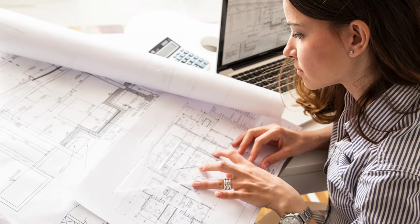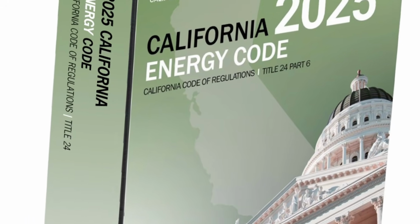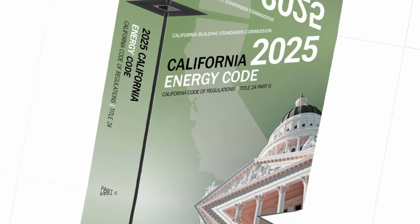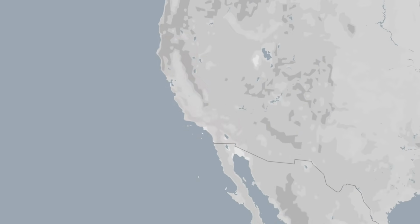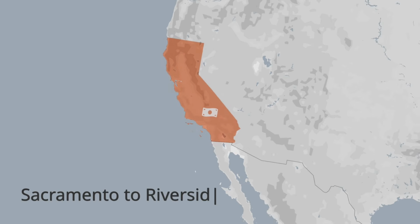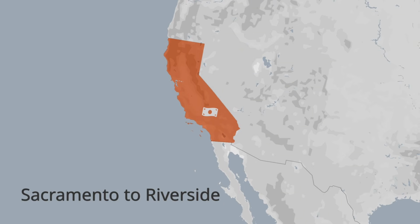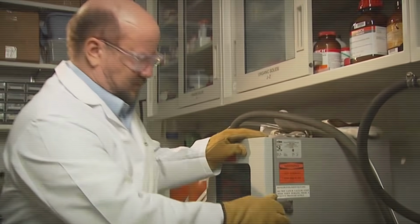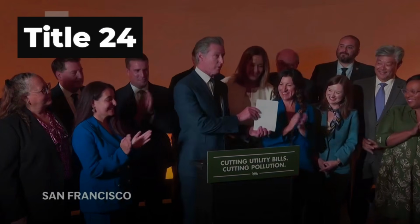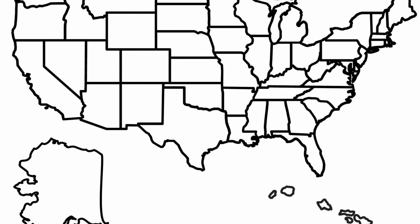In 2014, the California Energy Commission wrote whole house fans into the building code. Title 24, the state's energy efficiency standard, requires whole house fans in new residential construction across 7 climate zones, covering Sacramento, Fresno, Pasadena, Riverside, and most of the Central Valley. The state looked at the data, looked at the energy savings, and wrote it into law. One state did this, the other 49 have not.